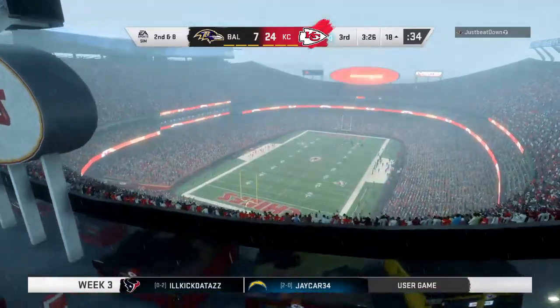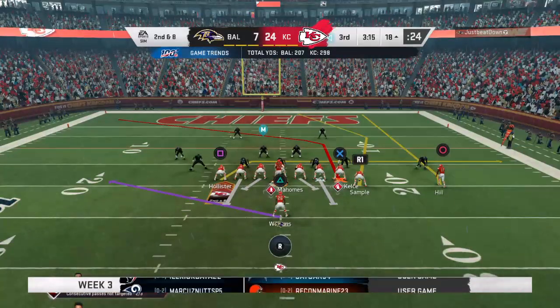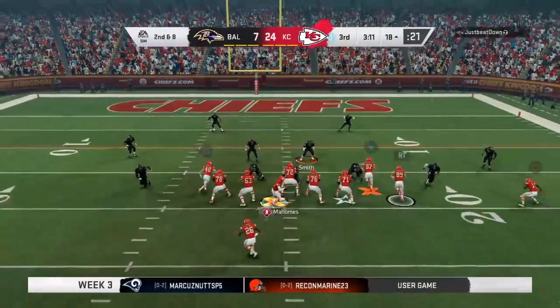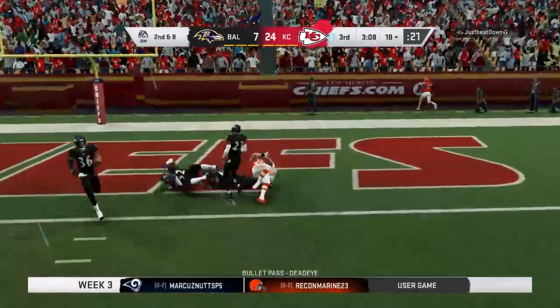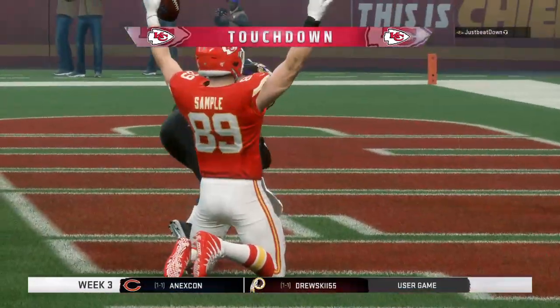It's 2nd and 8. The last run got a couple. Here's 2nd and 8. Mahomes now to throw, and he's got it. And he will take it on in for a Chiefs touchdown.